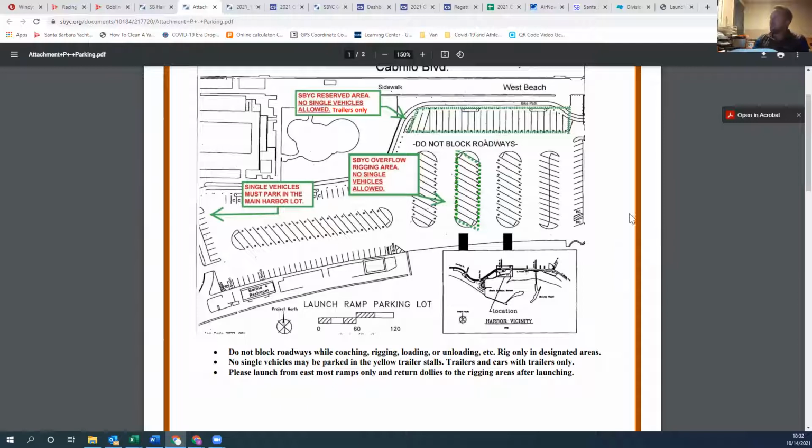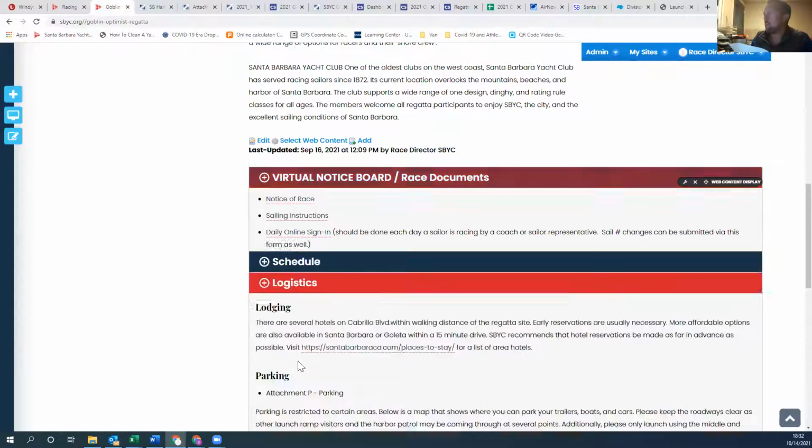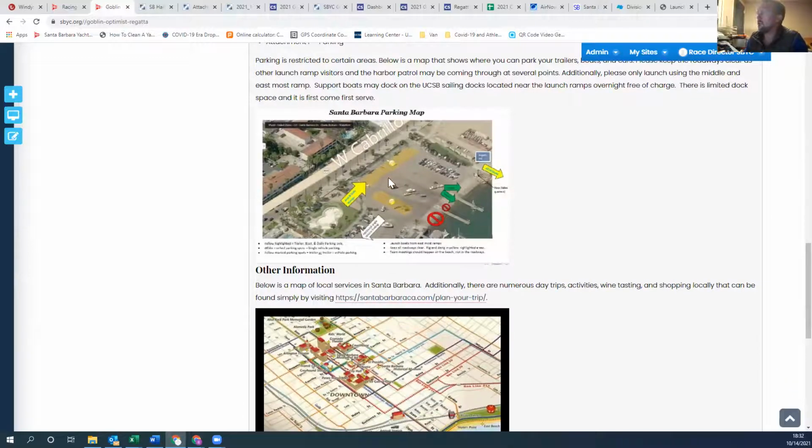This is where our competitor briefing will be. So this is the beach over here. I actually wish I had put a better picture. Here we go, this is a better picture. So you can see it a little bit more from an aerial view. This is the back row of the parking lot. These are yellow stalls, yellow stalls, yellow stalls. You can do any of this. We're going to launch off the eastmost dinghy ramp.